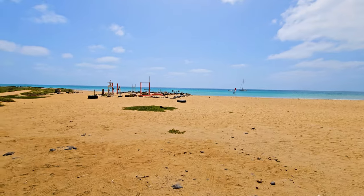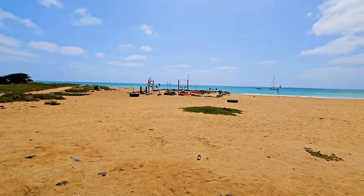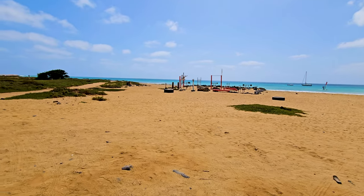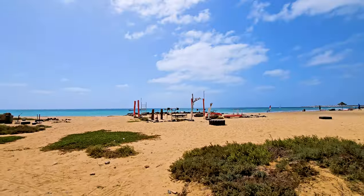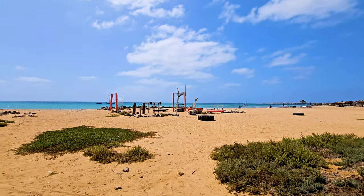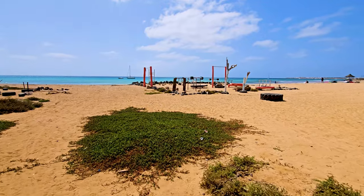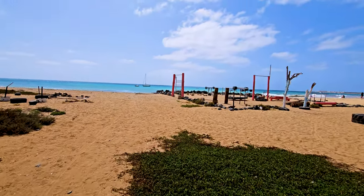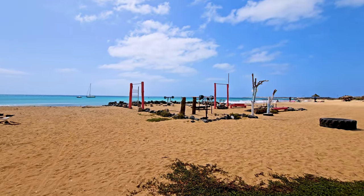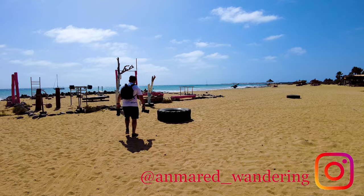Outdoor gyms, such as this one, are another attraction in Santa Maria. They can be found along the beach or hidden among the local houses. After the sunset, a lot of youngsters will gather around and work out. Just imagine hearing the ocean and feeling the breeze while you're training. It must be great, isn't it? Let's work hard then.